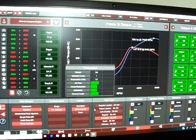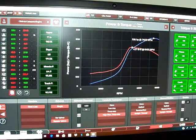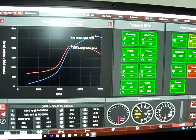Per cylinder performance, premium octane, 11.9 to 50 on ignition timing, 8,000 rev limiter, short, high flow 3-ways, 2 straight throughs with plus 4 quality, 45 on the loudness. I'm going to pretend like it's decibels.